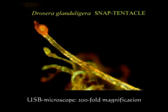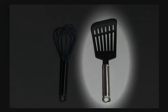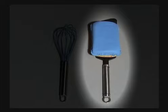So what is a snap tentacle? Let us drastically simplify the subject. Most people know the typical Drosera tentacles producing mucilage drops. They have about the shape of this egg whisk. The outer leaf margin of many species, however, show additional tentacles without mucilage, which look more like this shovel carrying a jelly pad. Those are the snap tentacles we examined.